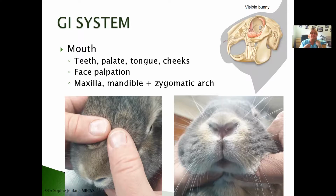along the jawbone. Now, if you feel your own jawbone, this is lovely and smooth, and then as you get just to the base here, which effectively is this bit on the rabbit, you'll feel a little bump called the ramus of the mandible, and that's normal. But if you're feeling bumps in front, then this can indicate that the teeth are actually abnormally growing down.